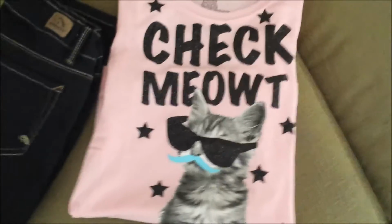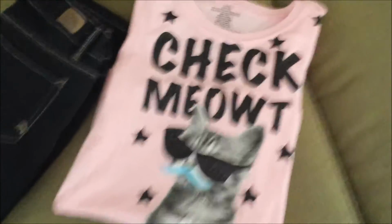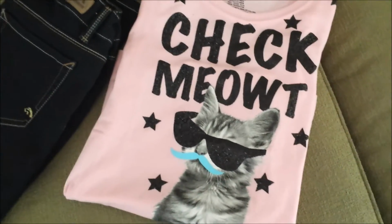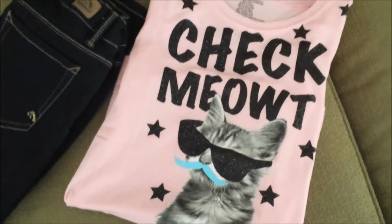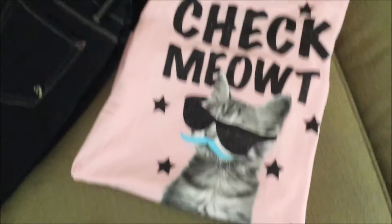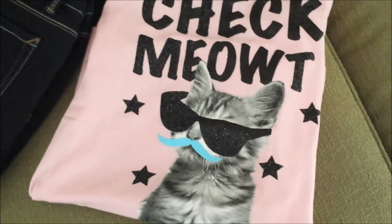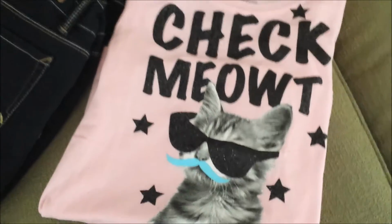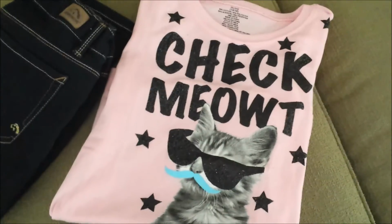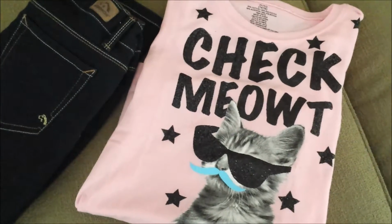Then she loves graphic shirts, and Walmart has a great wall full of different graphic shirts at very good prices, like $4.88, $3.88 sometimes. And this one I knew she would love because she's very much into mustaches still, and she loves puns. So the Check Me Out shirt was absolutely perfect for her.